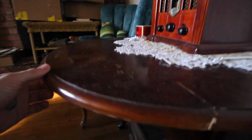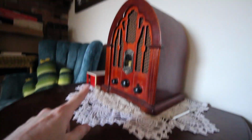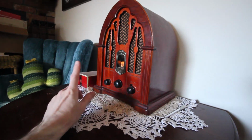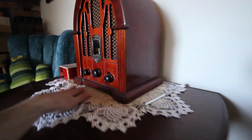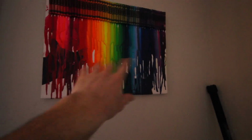This little table thing. It was in better condition when I got it. I didn't take very good care of it. That's my fault. It's got drawers. I also found this radio, which I listen to all the time. And I found these doilies. Whoops. This little folding table, really useful in here. Like it a lot better than a TV tray. I found that. It wasn't done yet.